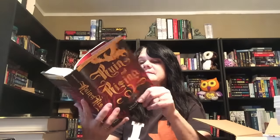Okay, the next one we've got here is Ruins and Rising by Leigh Bardugo. I'm not happy that it's in hardback, but I'm going to be reading Shadow and Bone this month for the Why I've Not Read These Books Challenge. And I wanted to get the other one so I can get this series read. My daughter says it's fantastic, so I want to read it. I've heard a bunch of people telling me to read this book, so now I can.